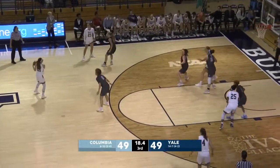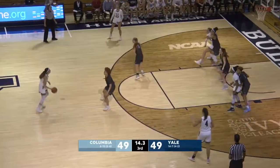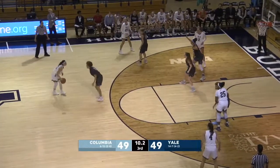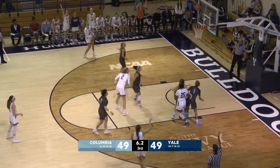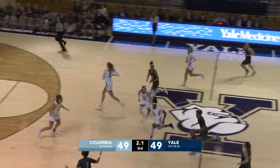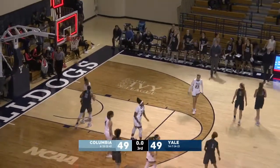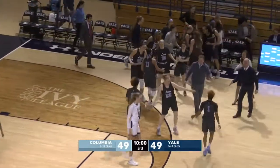Had the same situation at the end of the first quarter. Bulldogs could not convert. They'll just keep working it outside until the game clock gets to about 6 seconds. Open look for Gorman. Now a chance for Columbia. Here's Clemmons, and she can't get it up in time. So we are all tied up at 49 as we head to the fourth quarter.